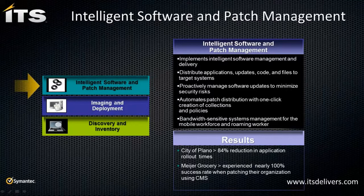So we've got to do some sort of checking. We've got to do some sort of prepping and testing of the patches when they come out. The other thing is we're going to need to have a way to verify that our systems are compliant.